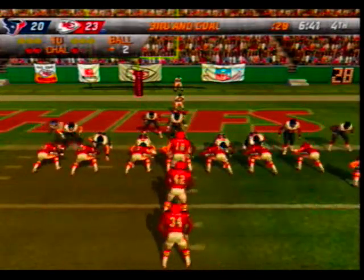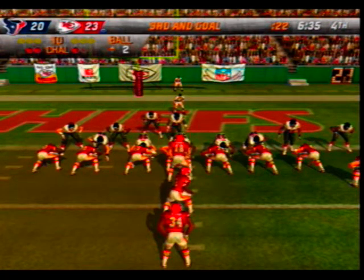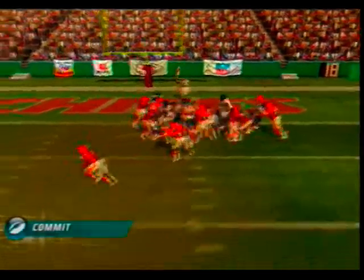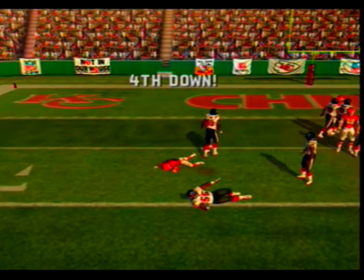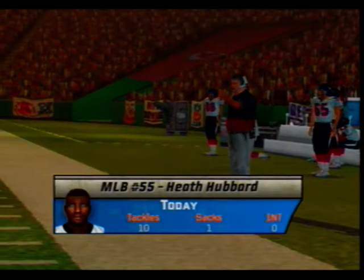Yeah, keep the throttle down. Let's go. 153. Be careful. 153. Here we go, baby. It's on. Number 55 is there for the tackle at the 7. No can do. The defense comes up with a stop on third and goal.